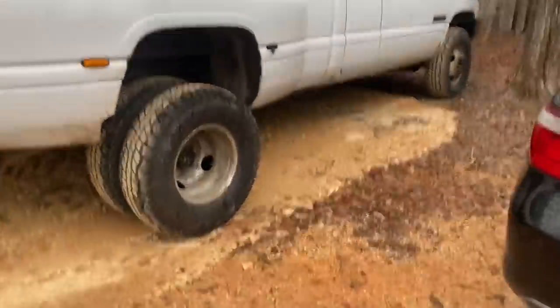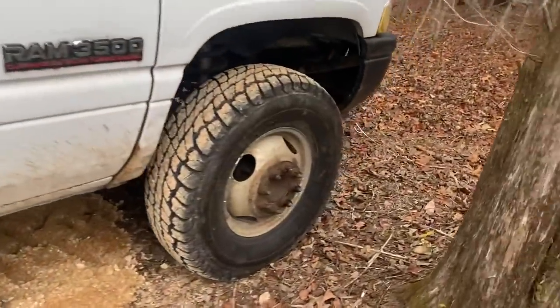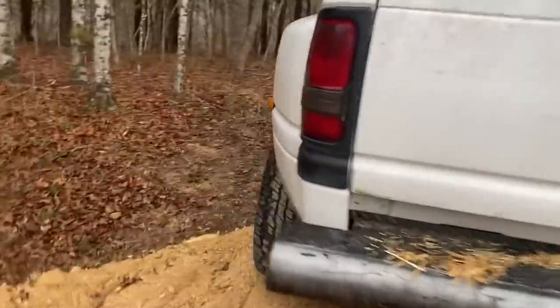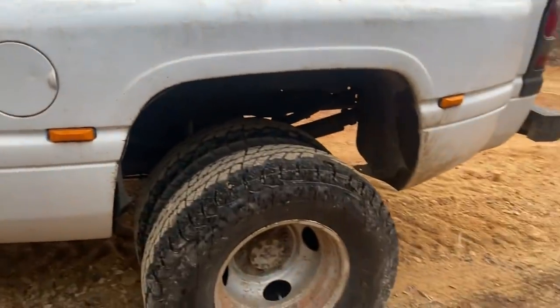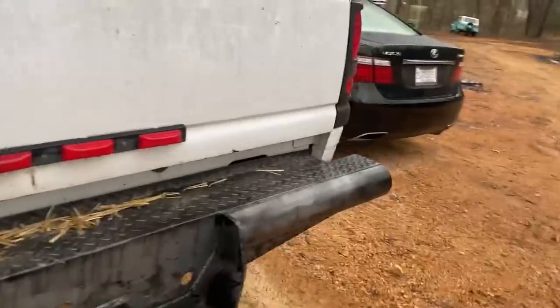All right, so the Dodge has the new tires on it. Much better than what we had. I gave the old tires to my neighbor. Their goats like to play in them or play with them. So much better tires on there now. $40 total. We did four tires today.